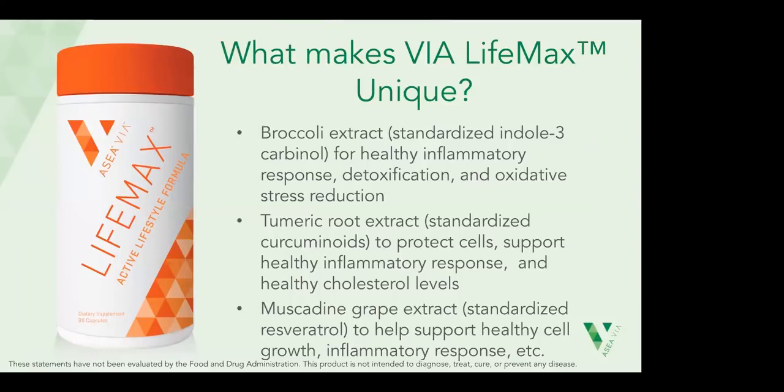Turmeric root extract, standardized to curcuminoids, which is really hot right now. I just got back from a Costco run with my son, and they have no less than 3 versions of a product like this at Costco right now. I would never take that product, but I would take this one. Anyway, it protects cells, supports healthy inflammatory response, and healthy cholesterol levels. And then a muscadine grape extract. Again, this is standardized to resveratrol, which is a high-end antioxidant, the French get it in red wine. Muscadine grape is the more potent source of it that helps to support healthy cell growth, inflammatory response, et cetera.